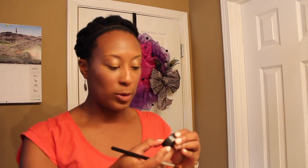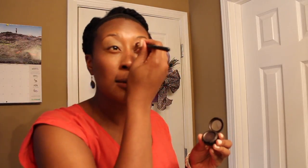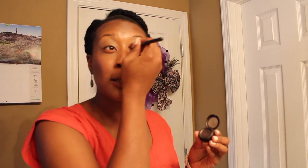This one is another one of my favorites. It's from MAC and it's called Beauty Mark. It is like a purpley color, like a plummy color. And I've had this for a while. I'm not even sure if they sell it anymore, but I go in right at the crease and I add a little bit of this in.